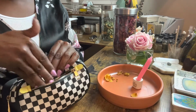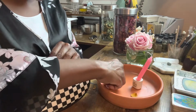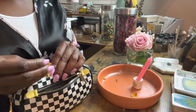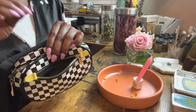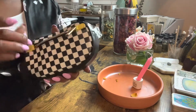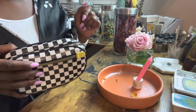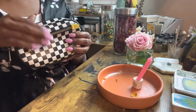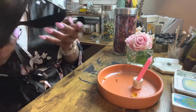So you keep your yellow rose petals in your purse. Okay, and I like to take a whole yellow rose and take the petals off and plop them right in there like so. Put my money in there, put my credit cards in there. I don't really walk with a checkbook anymore. Keep it real snug, and every time you spend money, that money will flow back towards you because you've set the intention of those yellow rose petals.